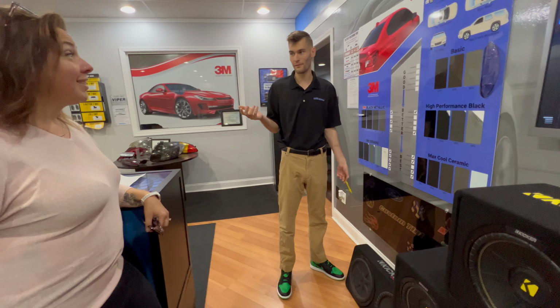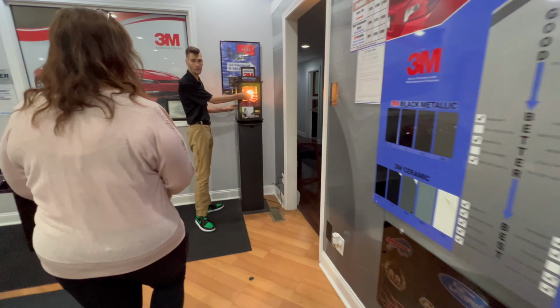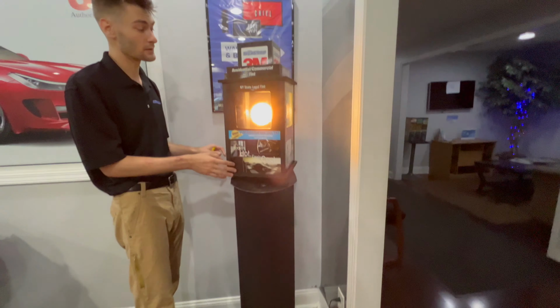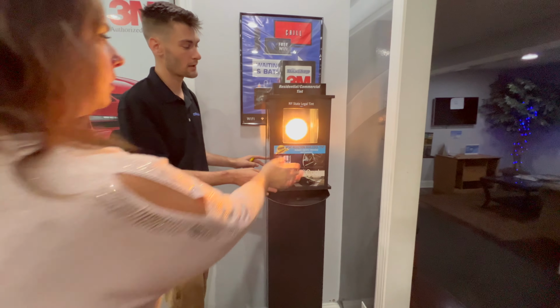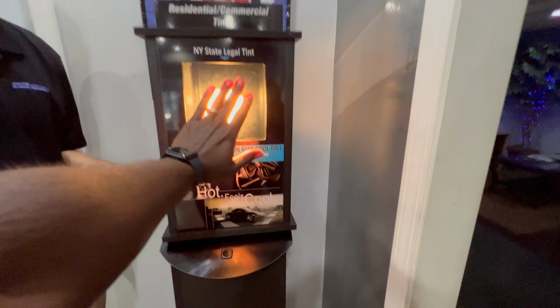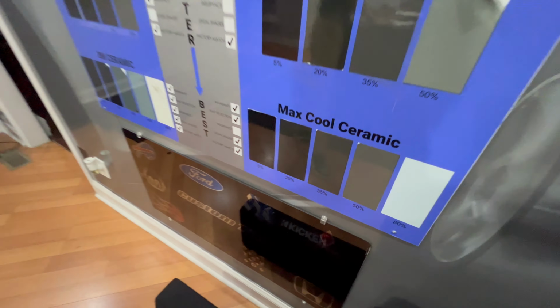It's going to be kicking forever. Leave me on tinted. This is going to be a legal tint, so the darker I go, the better that gets, because heat does come from light. So the more light I can block out, it just naturally gets better. So we're gonna do the 20% all around on hers.